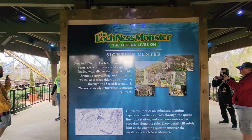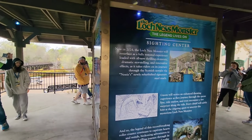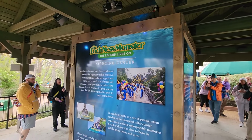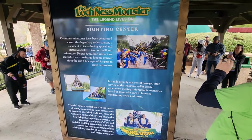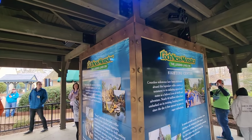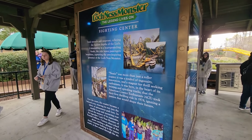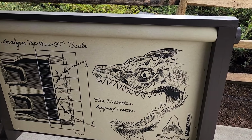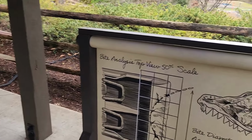Yeah, I like the projection on here. So we can see... Yeah, this gives you a lot of information about the coaster, and I walked right by this and didn't see it. This gives you an idea. There's what we're just now looking at. They have this over here.